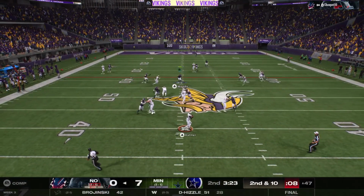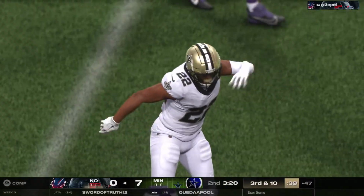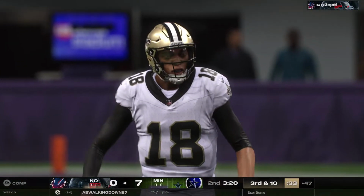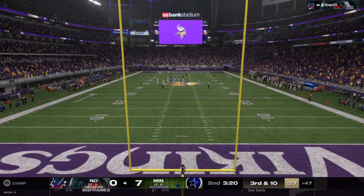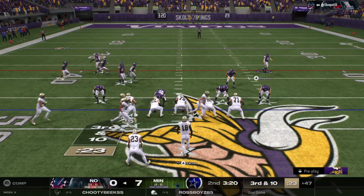Second and 10 now. That one's incomplete. Had the connection, but some stone hands got in the way there. Looking for his wide receiver there. So now it's going to be third and long. There's the importance of staying in phase as a defender. He was all over him in coverage, and that really did help force the incompletion.